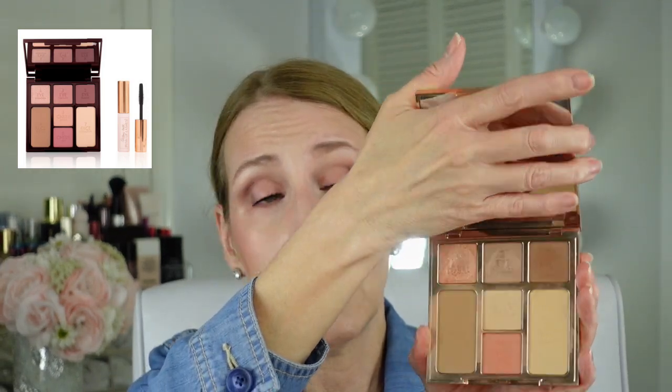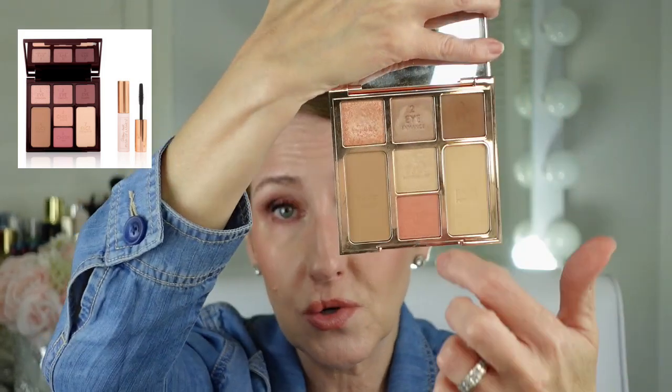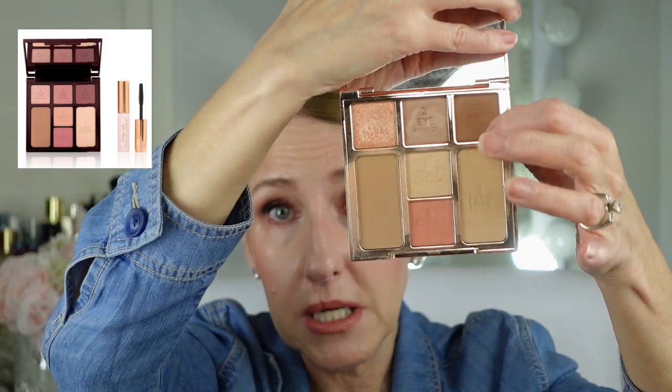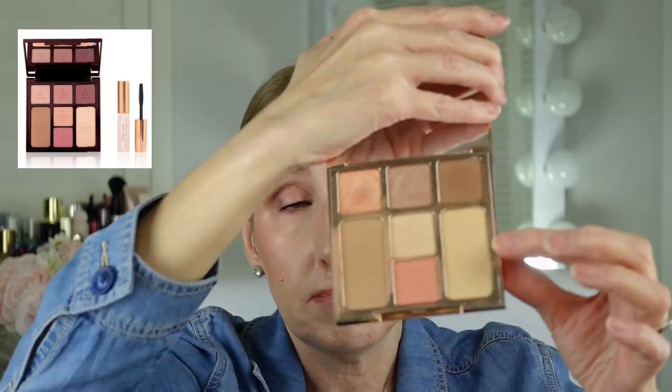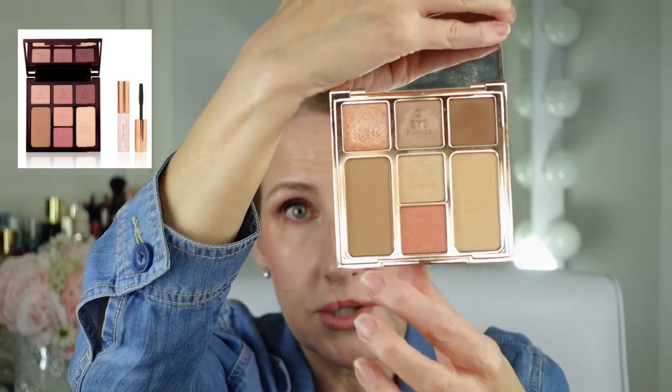I mean, really, I take this with me when I travel now. I mean, you can use any of those to create an eye look. But you get your eyeshadows up here. You get a blush. You get a highlighter. You get a powder and then a bronzer. Love this. I've taken this on several trips already. I love it. It's so convenient. It's beautiful. I can create a really, really pretty look with this. It would make a really nice gift.